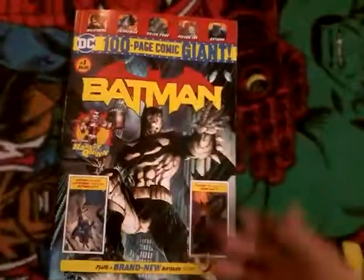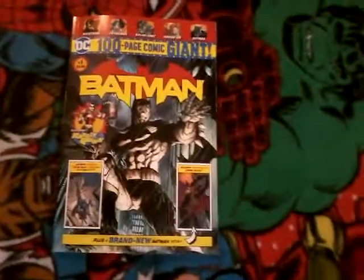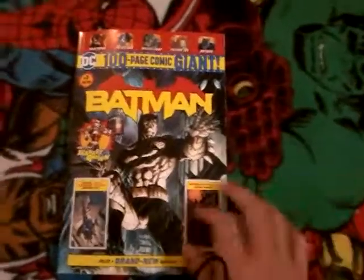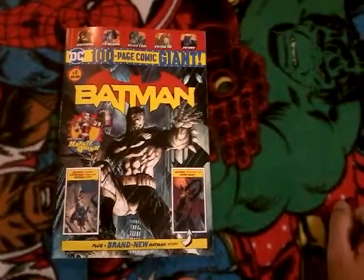But yeah, Batman Giant #1. I think that's what they list these as in DC. Batman Giant #1, yeah. $5. I got about $4.50 out of it, so yeah. I don't know, the art. No, I don't even say the art made the Harley Quinn story worth 50 cents, because Hush was worth nothing.